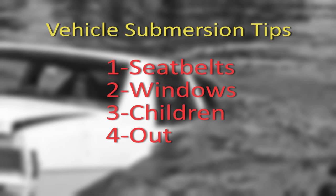You have to not delay your escape from this sinking vehicle while it's still floating on the surface. You unhook your seatbelt, you roll the window down. If you have children in the vehicle, get your oldest child out first, have him or her hold on to that vehicle, hand any other children out to your oldest child, and then you exit out the window yourself.